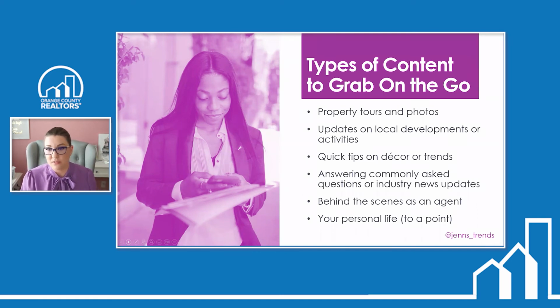Are you the kind of person that goes mountain biking on the weekends? Are you a resortist? Are you jumping out of airplanes, running marathons? What are the things that motivate you, inspire you, and keep you going? That's what people connect with. And so that's the kind of content that, again, you can grab. You can do this on the go. These are things that you can create in between meetings or sitting on the couch. These are the things that you can create, and no one else can be you. So take that time to create that content for yourself.